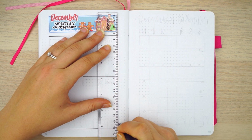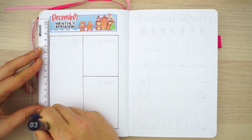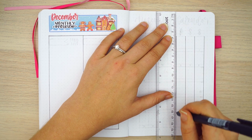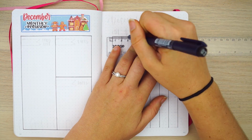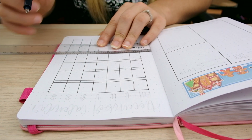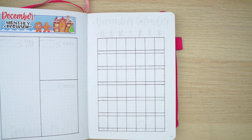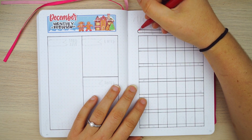So on the left, I'm creating a monthly dashboard, which will have a section for my monthly task list, a gift ideas section for brainstorming Christmas presents, and a blank section for any random notes throughout the month. The right side of this spread will then be my main monthly calendar, where I fill in all of my events throughout the month. So my calendar is made of daily boxes that are 3 spaces wide by 5 spaces tall, with the bottom row of each day sectioned off as a spot to write in my dates.